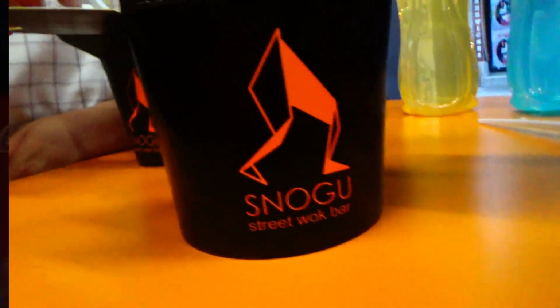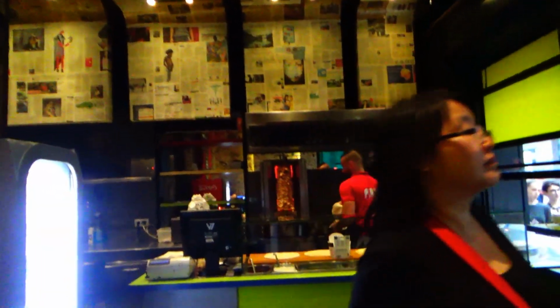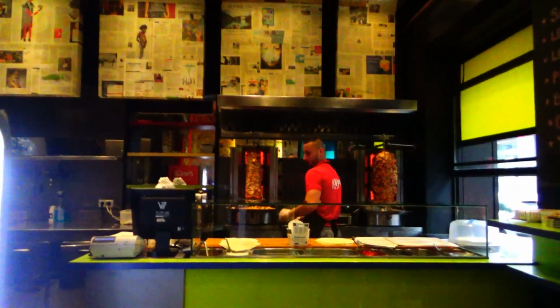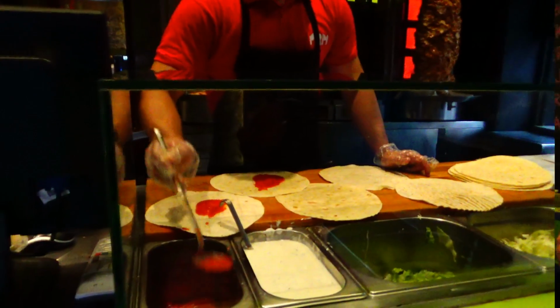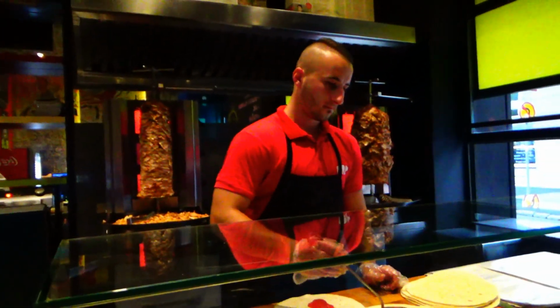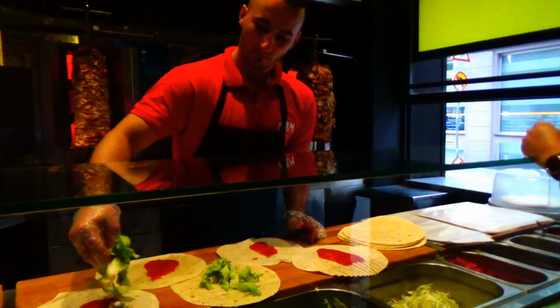Alright guys, so right now we are in this kebab place called Kerpa because my dad actually wanted to eat kebabs or burritos. So let's go over there to see the man making some burritos. You can see the meat being grilled back there. Very nice. So yeah, let's go see what our end product looks like.